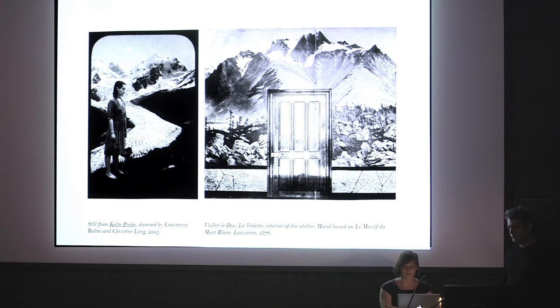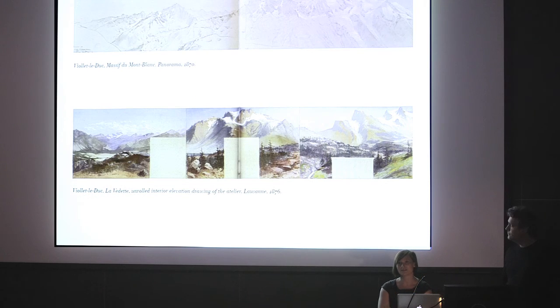And for us, the work of Viollet-le-Duc was really important at the time because we were really interested in trying to understand how to transition from rendering digitally into the physical space of constructed interiors. So in this case, literally thinking about how a rendering can be understood through the medium of paint. And so, of course, he already did that.